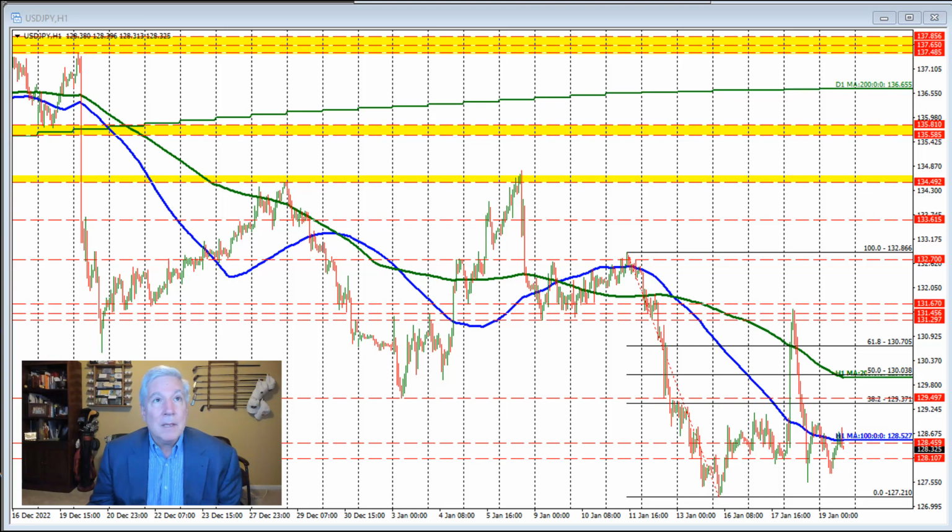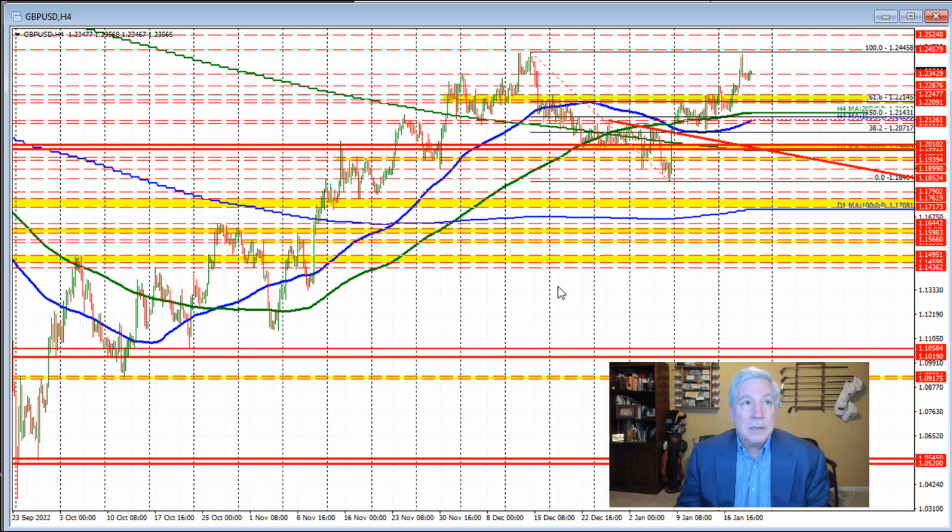Let's take a look at the sterling versus US dollar, and we'll put it on the 4-hour chart here first. We went up and tested the high prices going back to mid-December, earlier December, near the 124.45 level. The high price reached 124.34, so about 10, 11 pips short of that high, and the market started to rotate back to the downside.